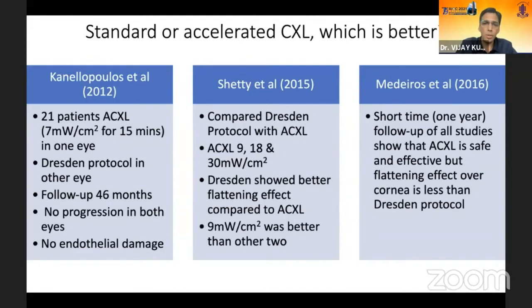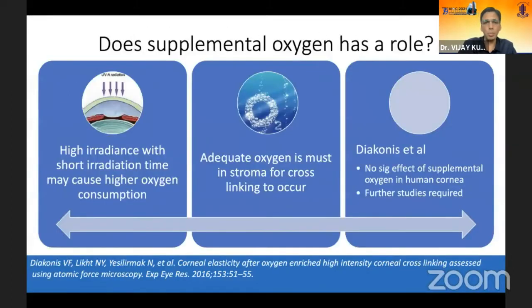Dr. Shetty et al. in 2015 compared the Dresden protocol with accelerated cross-linking using 9, 18, and 30 milliwatt per centimeter square criteria. They found that Dresden showed a better flattening effect compared to accelerated, and that out of the accelerated, 9 milliwatt per centimeter square for 10 minutes was better than the other two. In Mita et al. in 2016, they did a one-year follow-up and found that accelerated corneal cross-linking is safe and effective, but the flattening effect is less than the Dresden protocol.